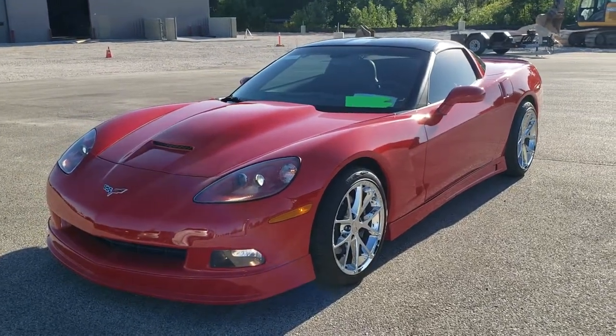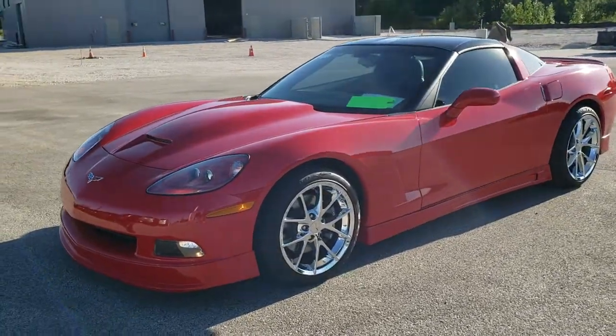I would highly recommend this car from a quality and condition standpoint.